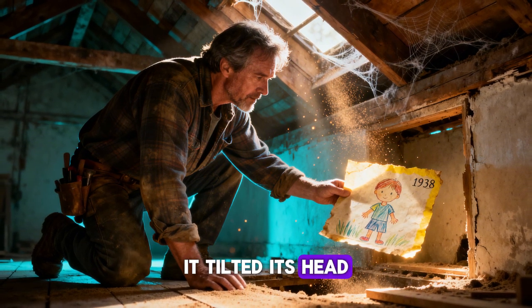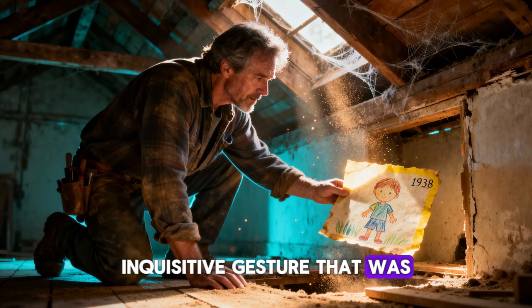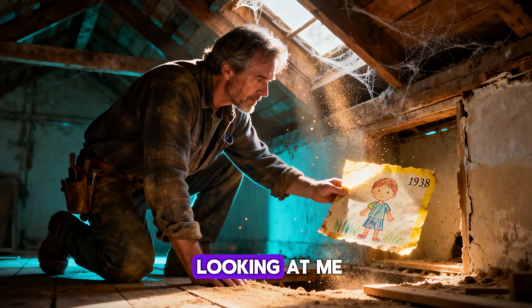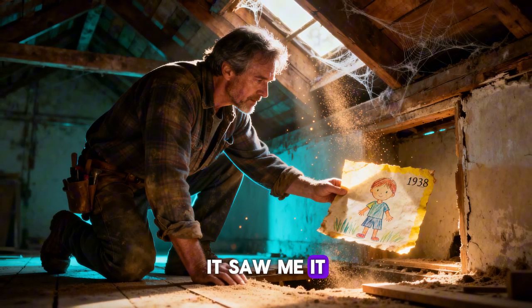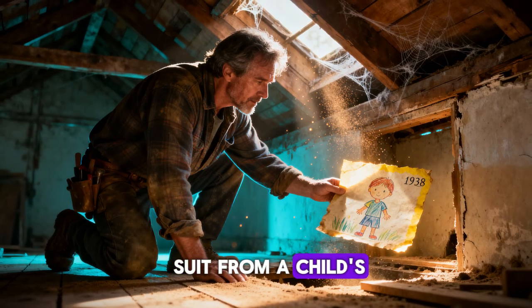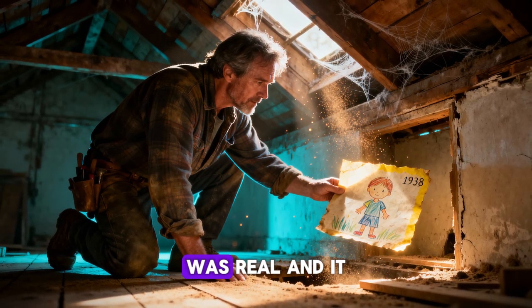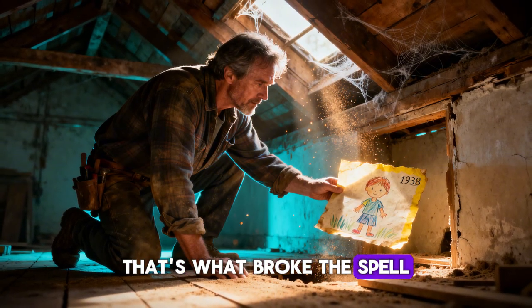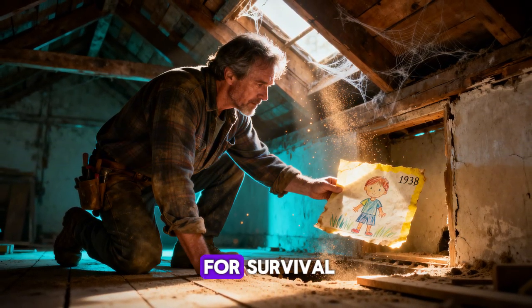It tilted its head, a slow, inquisitive gesture that was sickeningly human. Though it had no eyes, I felt it looking at me. It saw me. It knew I was there. This faceless thing, this shadow in a suit from a child's 80-year-old nightmare, was real. And it was trying to get in. That's what broke the spell. The sheer animal instinct for survival.